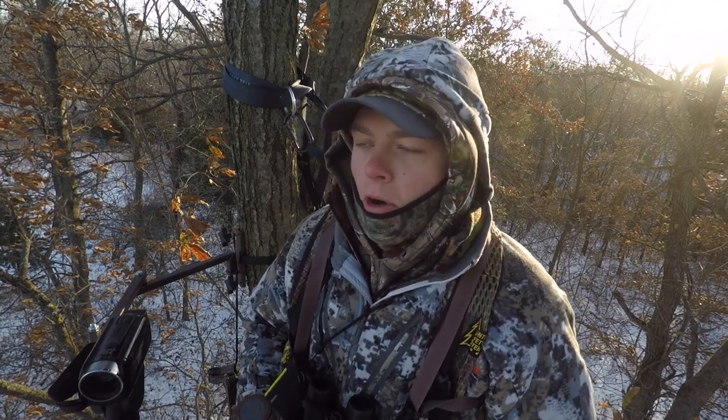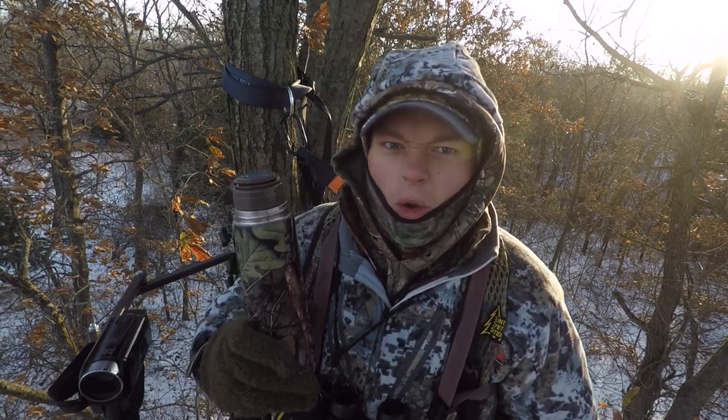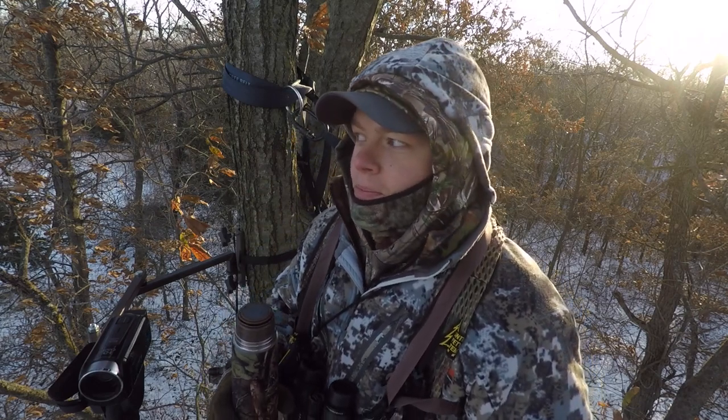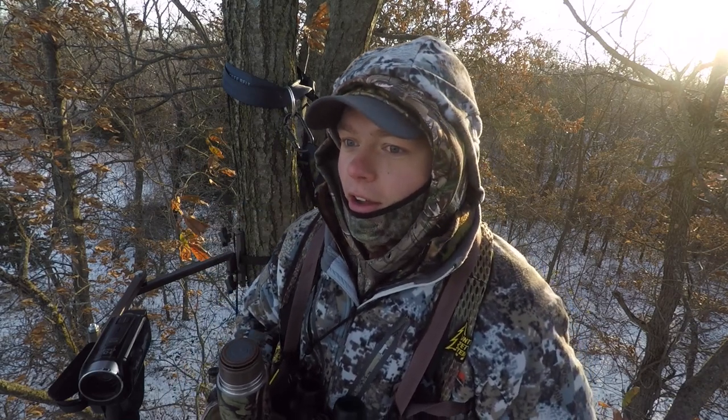Boys and girls, I think I found the key to staying warm on an all-day sit like this. I brought this old camo thermos we had, and I filled it up with hot chocolate because coffee's gross. You know, I'm still a boy. It's still warm. I took a couple sips of it, and I already feel warm. This is going to be a key today. Hopefully this thermos works all day long. The only thing that's cold on me right now is my hands.